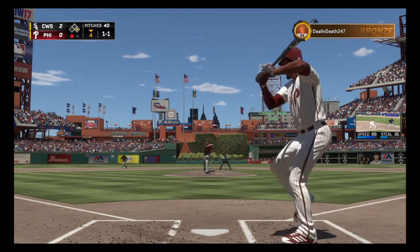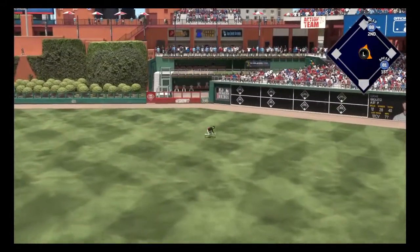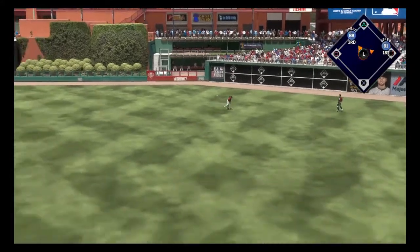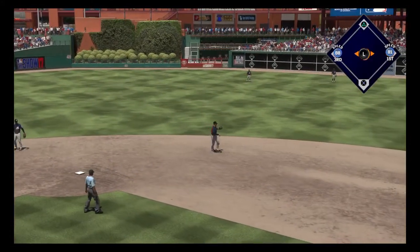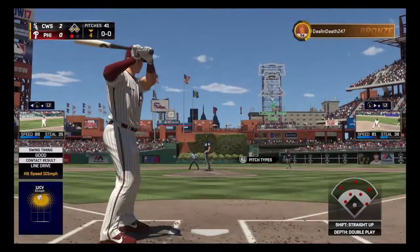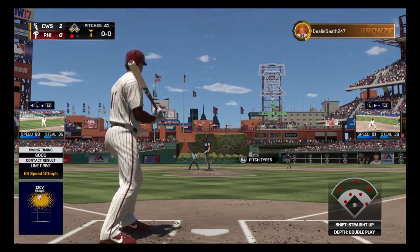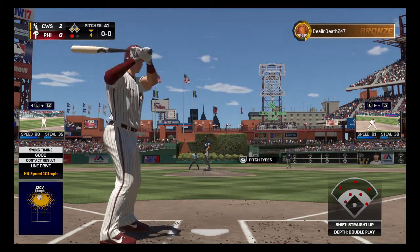A 1-1 count. Here's the pitch. Liner towards second. In there, a base hit. And they'll have runners at the corners following the one-out single. Now at the plate, number 17. He's 0 for 1 after grounding out in his only trip to the plate so far.